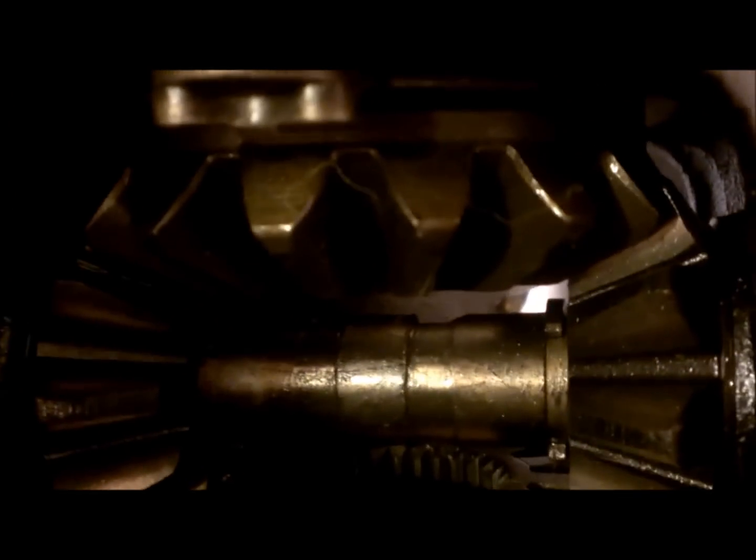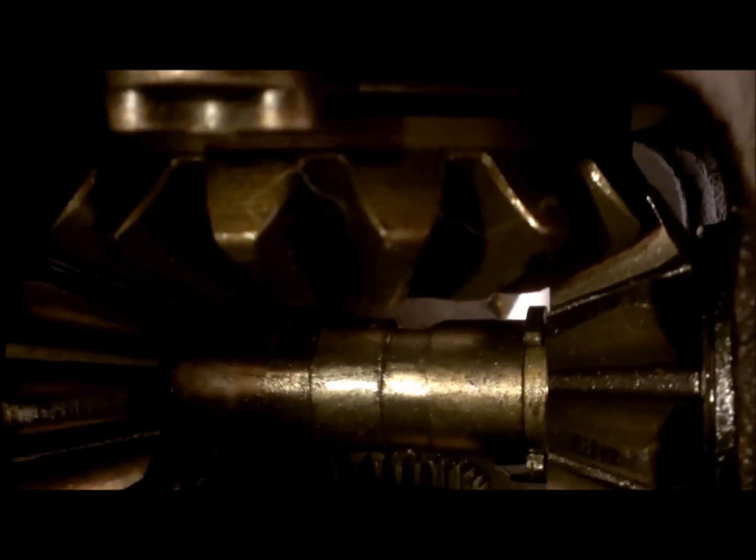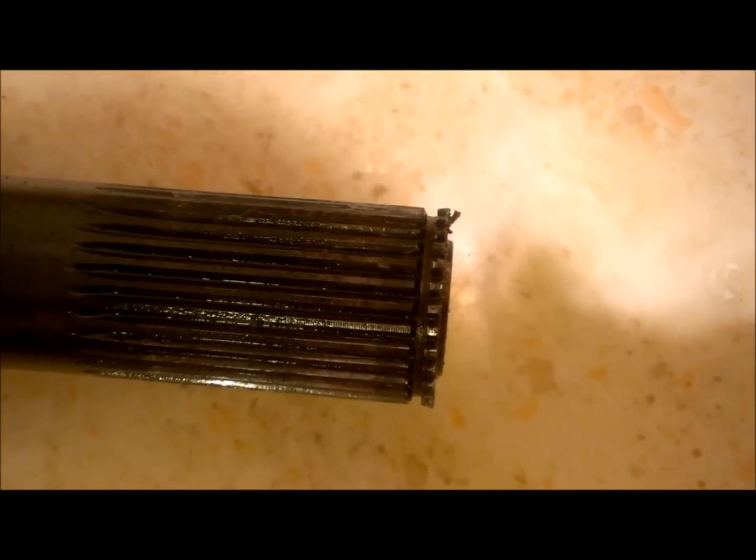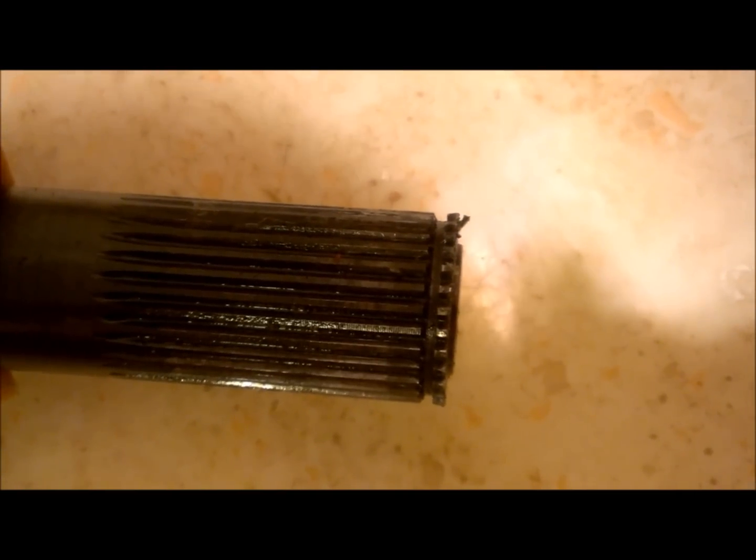This shows a clearly eaten up pin, which I have pictures to prove is not what I sent him. Look at this. Eaten up stub shafts. That is amazing. You say, well, what's amazing about that? Well, I have pictures that show the stub shafts still had a taper on the end.